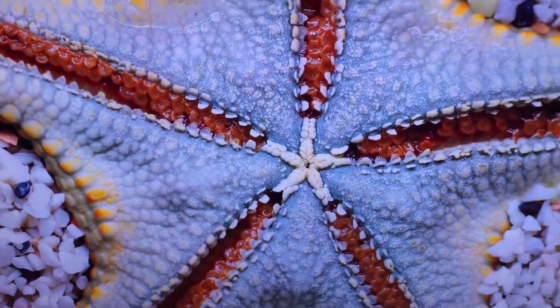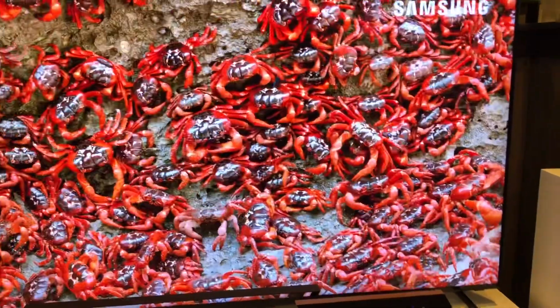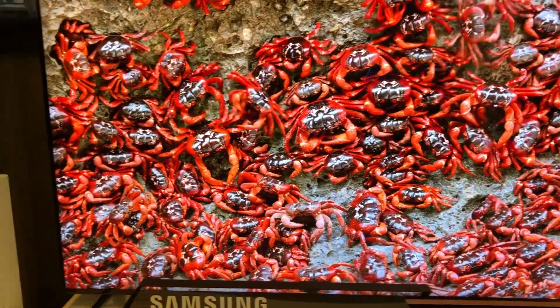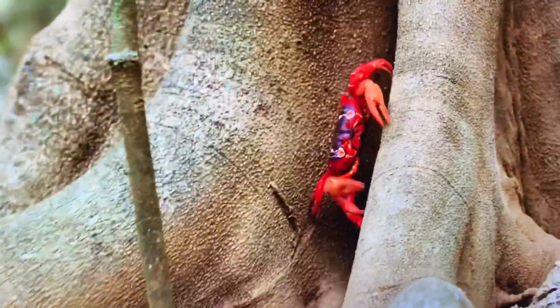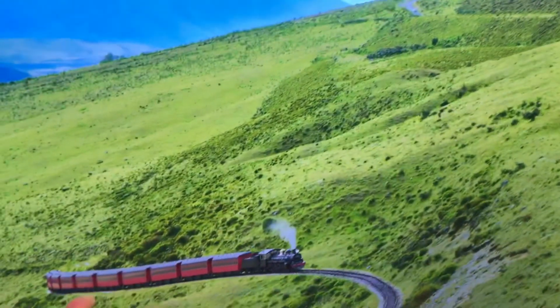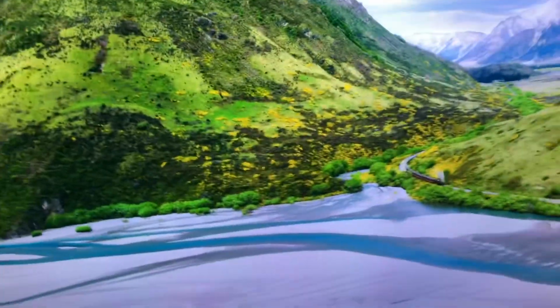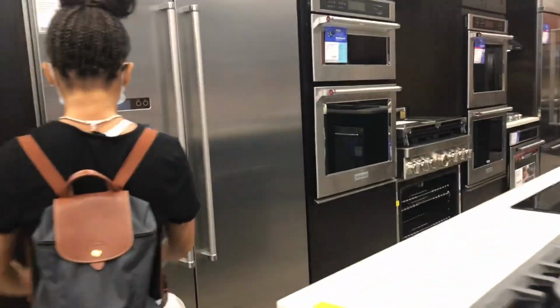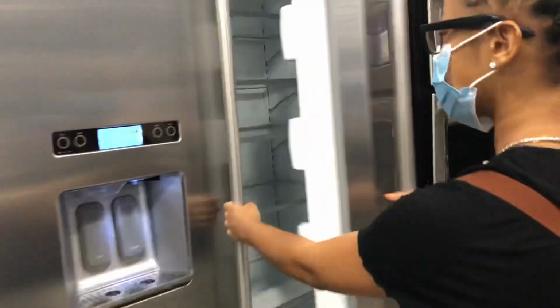Ooh. Is that that PC set? Oh my goodness, look at that refrigerator. Oh wow.